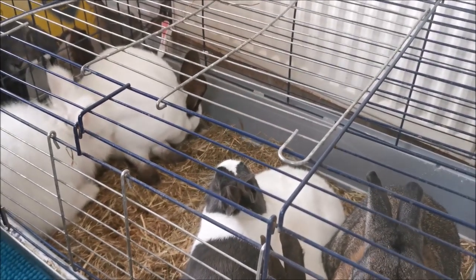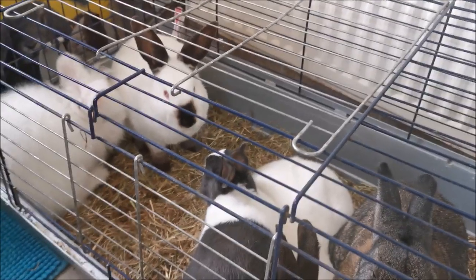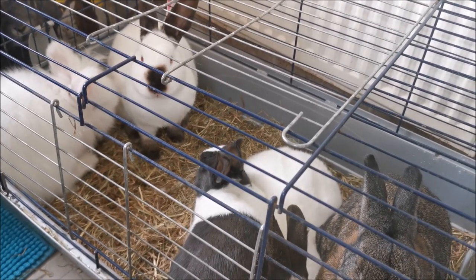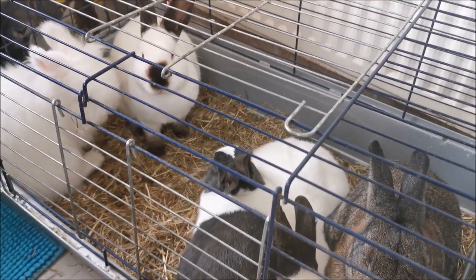He's yet to become pally with Bertie, but the fact that he's even living in such close proximity and not having any fights is amazing. I'm hoping they'll come round to each other soon. So yeah, that is the update. I'm really happy with how it's going and I'll keep you updated.